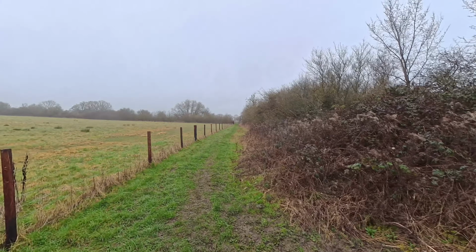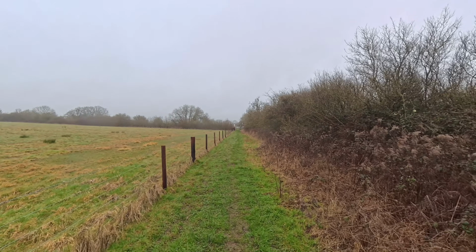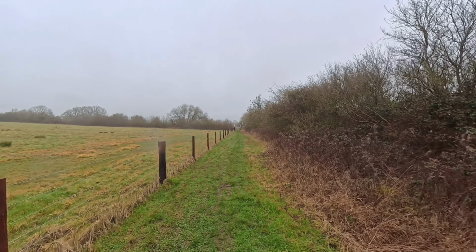Second reservoir. Now this one's always a bit of a challenge to get to, not because of the mud. Back in the summer, this path was bone dry. This one's always a challenge to get to because there's a railway line that you've got to cross. And I must admit, I don't like crossing that railway line. Anyway, this is the second reservoir, the Wormleighton Reservoir.